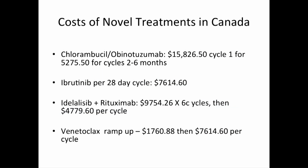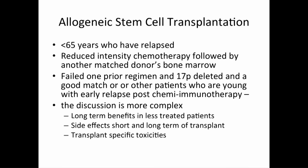Just to be aware of the Canadian environment, these are the costs of each of the 28-day cycles of these regimens, which is borne for the most part by our healthcare system, or private insurance if you are lucky to have that. And then I mentioned allogeneic transplant.